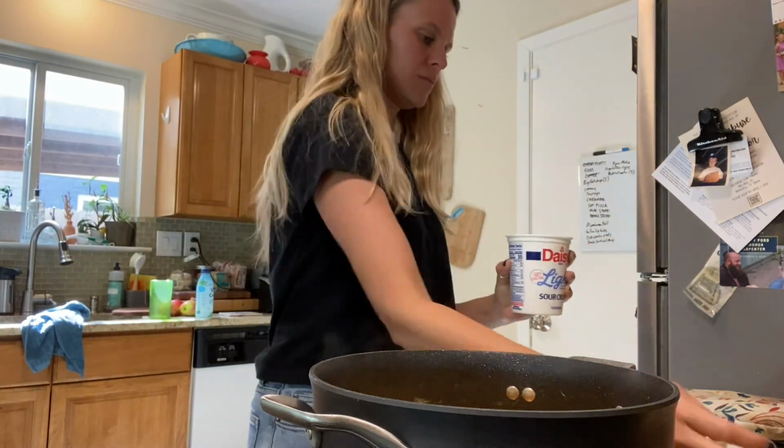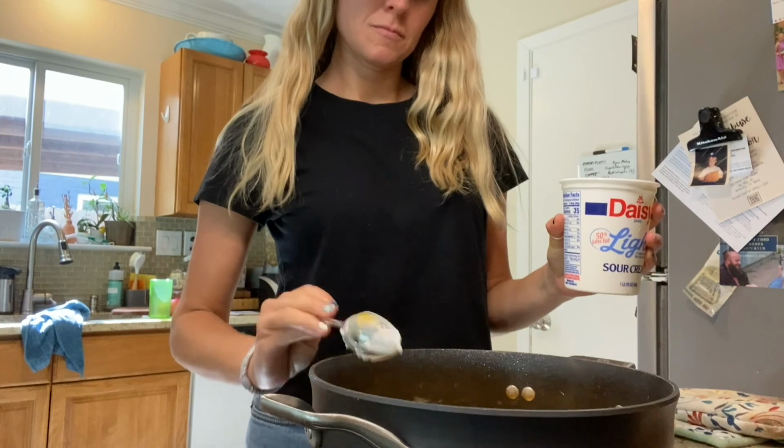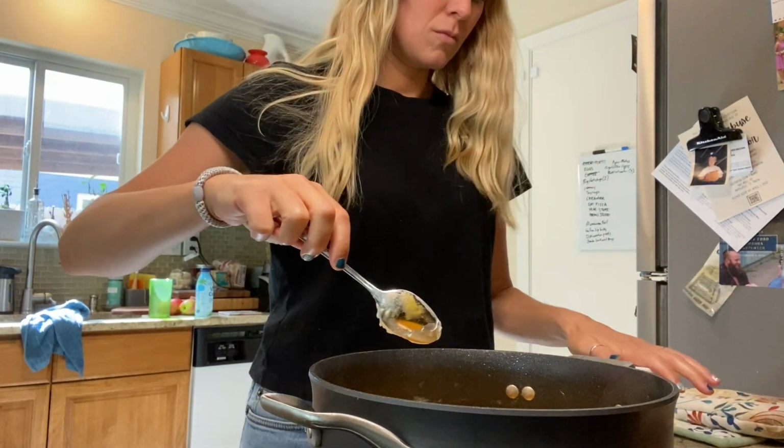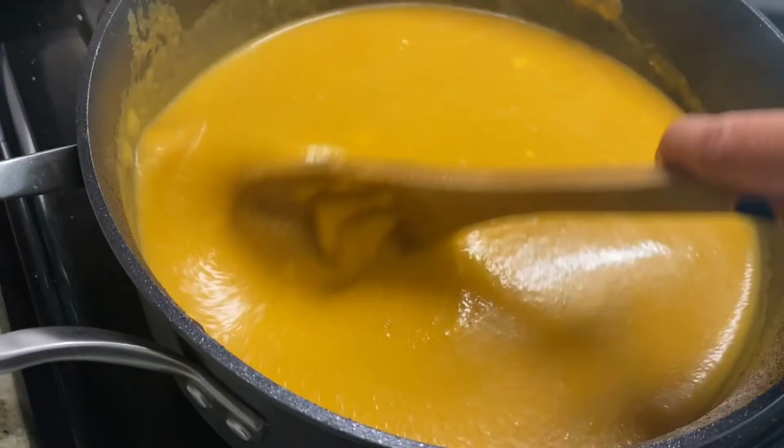This last ingredient is totally optional. However, I think it adds some really nice depth to the soup. I add about 2 large spoonfuls of sour cream to the mixture and just mix it until it's totally dissolved.